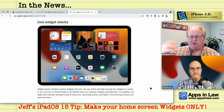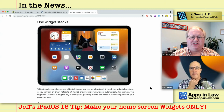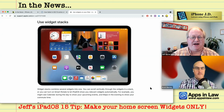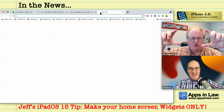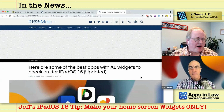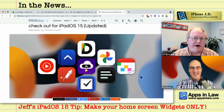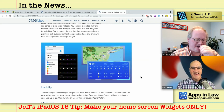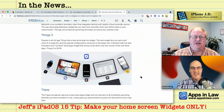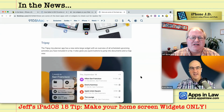So what I'm doing right now is I'm still playing with it. I'm figuring out which widgets I like the best, what size makes the most sense. They have this brand new size of extra large that's basically 2/3 of your screen. I haven't decided if I want to use that yet, but when I get to the point where I have figured out what I think, though it's always subject to change, and I get comfortable, I'll probably post something on iPhone JT of here are the widgets I'm using, here's why I'm using them.